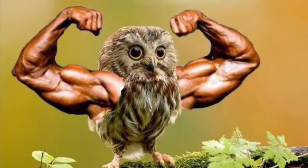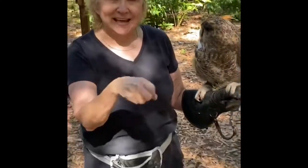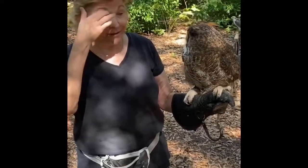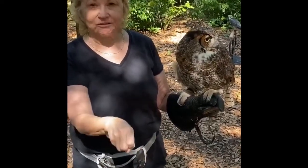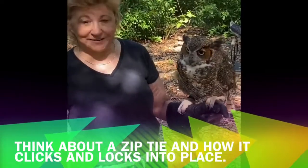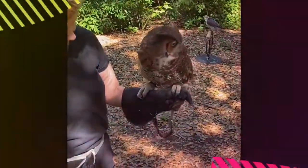Well, no pain, no gain. Their talons lock in. The bones have a ratchet system. So when they're flying with their prey, they don't have to exert pressure because they're locked in, like a vice grip. And it's locked in there, and good luck getting out.